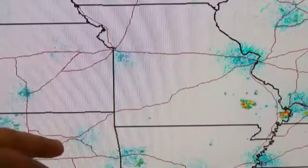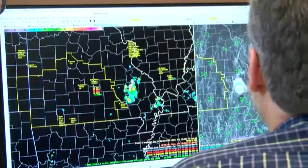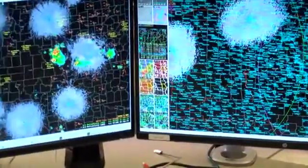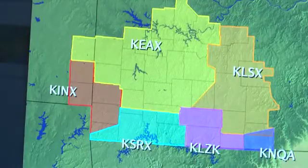Now, these radars are very expensive. They run well into the millions of dollars, and you can imagine the energy and maintenance bills. They're not cheap either. The beam puts out about 750,000 watts of energy. Now, the radar emits this energy starting at a tilt of just a half a degree up above the ground. Then it also shows what's going on at higher tilts too.